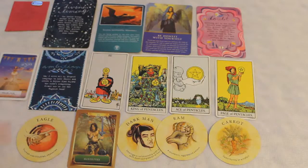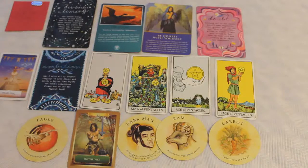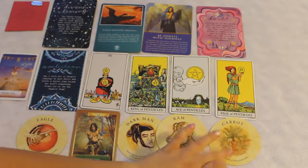But going back to the pentacles, the other thing that I felt, honestly, when I saw it at first, for the tarot cards part of it, is opportunity for abundance, success. I really do feel like, I mean, you got the opportunity down.